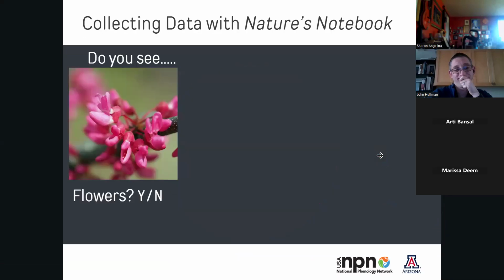All right. So collecting data then. How can you participate in the Redbud Phenology Project? Help us learn a little bit more about redbud phenology, just part of all these many, many redbud projects that are going on. With Nature's Notebook, you go outside and find a redbud tree. If you're going to observe redbuds, you've got to find a redbud tree. So find one if you haven't done so already. It should be a redbud tree that you can visit frequently, because when you're talking about phenology and when plants and animals change, you want to be able to capture those periods of time when things change.